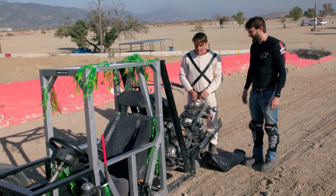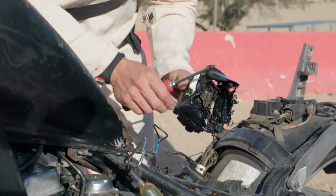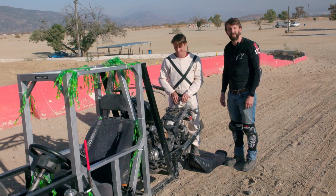But we got it bump started because we figured we can go do some donuts at the end of the day. Yeah. And it started smoking from the battery end of the seat. We pulled over and the thing was practically on fire. So kind of a failure outright. Yeah. Tesla drivers, we know how you feel.